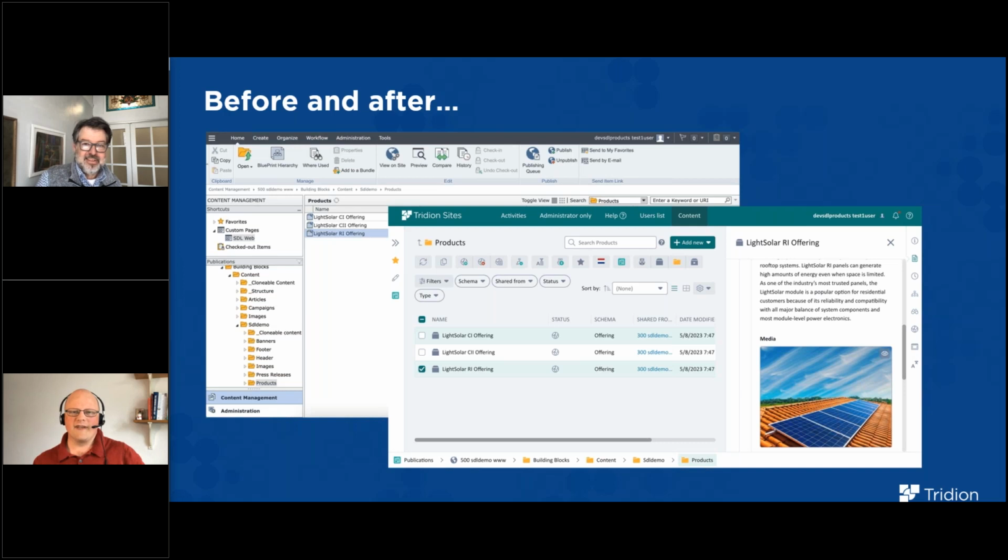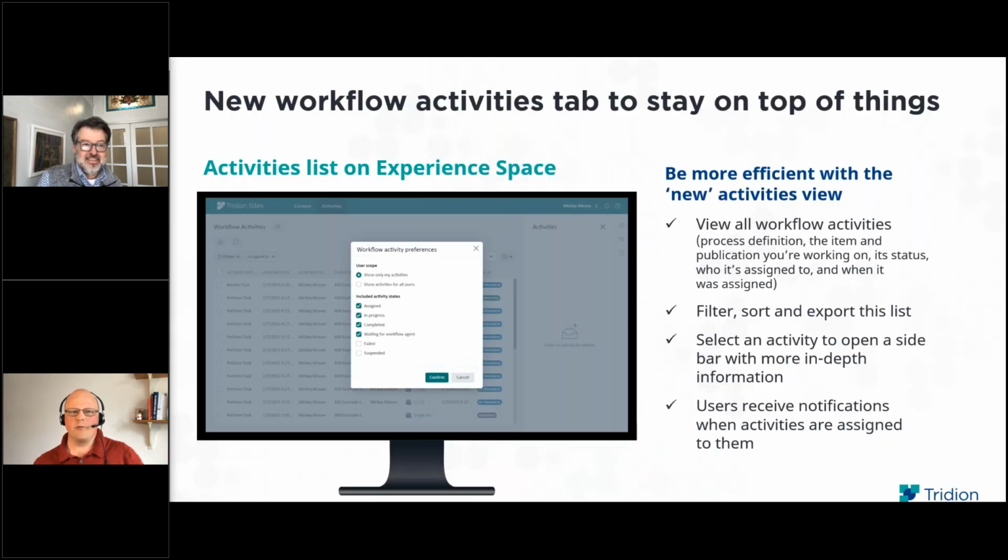So getting a bit more into that workflow, there's a new workflow activities tab to stay on top of things, which really gives you a grand overview of what not just you but your team are doing overall. So this is new functionality, I would say. It's not just a nicer face on older functionality, but the ability to see what your various team members are working on and collaborate much better in that way.